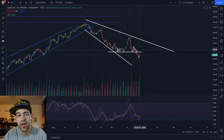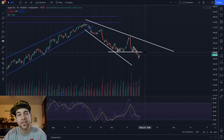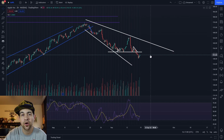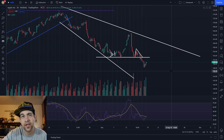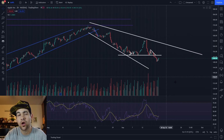If we can break above this area, very likely to hold as a support, but it will be a resistance point in my opinion. So if we can break out of that resistance, could definitely push higher on the short term. Now where do I think Apple's heading? I personally think it's going to come and test the 140s. I don't really see it going all the way down to 130.